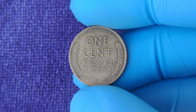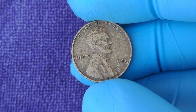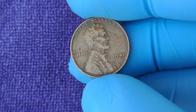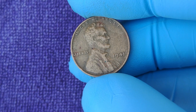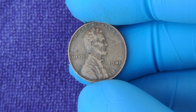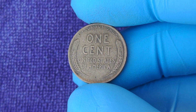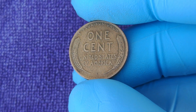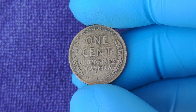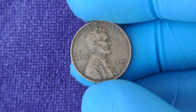Now imagine finding a 1941 wheat penny that checks all these boxes. Brilliant red color. Razor-sharp strike. Almost flawless surfaces. That's when we move from a simple 1-cent coin to a serious collector's treasure. In circulated condition, most 1941 no mint mark pennies are affordable. You might find them in the range of a few cents to a few dollars depending on where. Even in moderately uncirculated grades, they remain accessible to many collectors.